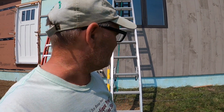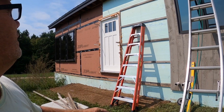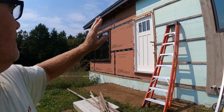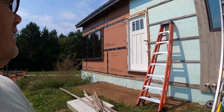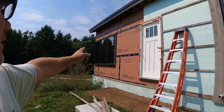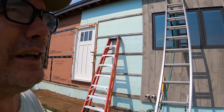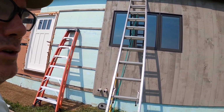All right, I'm going to finish up to the door hopefully, and then I've got to install more blue foam, and if I can get to the door I can figure out if I have enough to get to the window and finish that. I have enough to finish this wall, which I really hope I do, but I really think I'm short. We'll see.